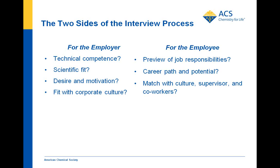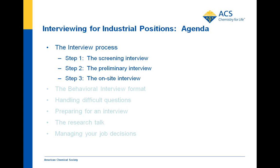The employee is going to be looking, what am I going to be doing? What are going to be my responsibilities? How can I advance in the company? And what is the potential for my growth? And how do I fit in with the culture, the supervisors that I'll be working with, and my coworkers? These are some of the types of questions that both sides really want answered, and that's what the interview is set for. The first topic we're going to cover is the interview process. It comes in 3 steps: the screening interview, the preliminary interview, and the on-site interview.